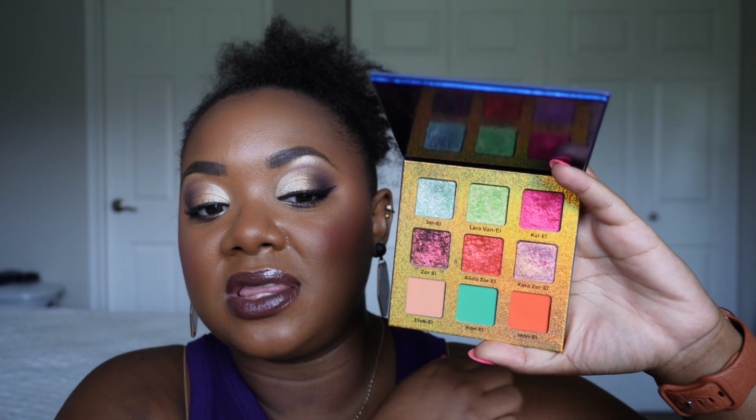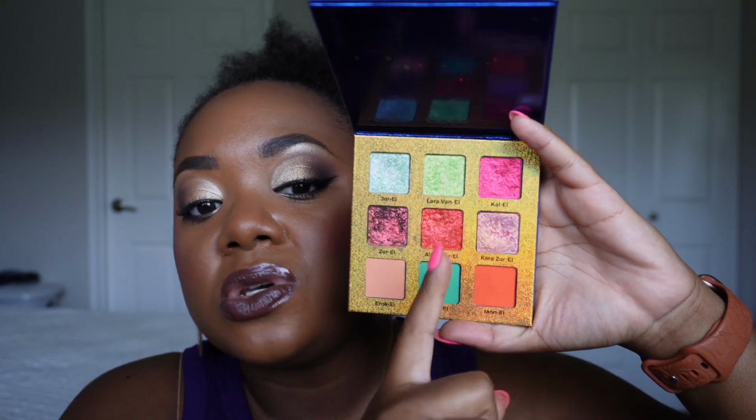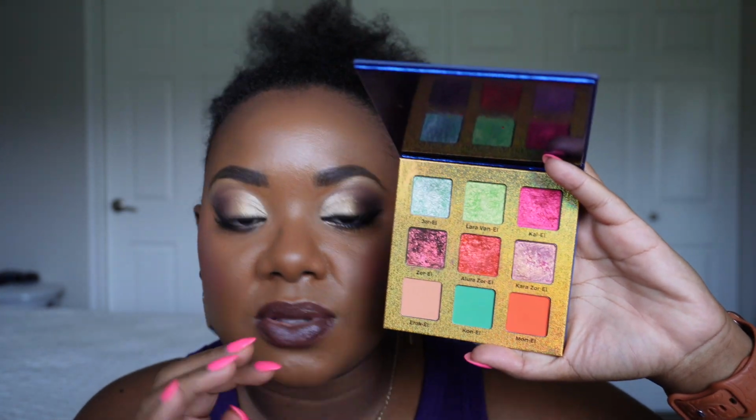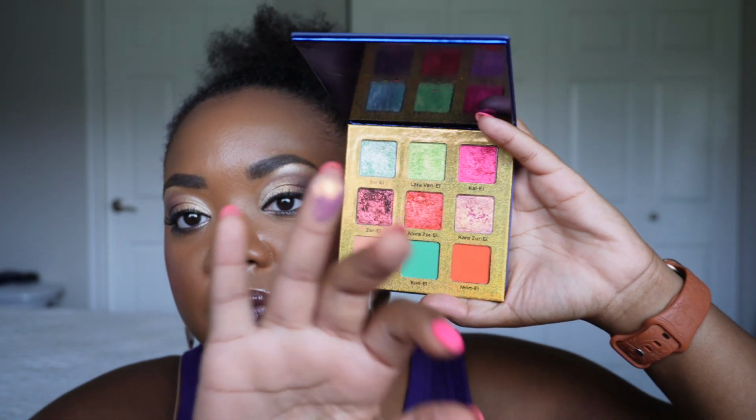Now, I don't like the mattes in this palette. I've said this multiple times, but we're not going to get into that. But if we were to take the mattes into account too, you also have sort of the orange shades, and then you do have other multi-chromes in here that are absolutely beautiful, absolutely stunning, and do bring that energy as well. Even this one is really, really pretty.